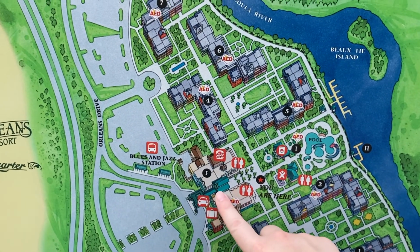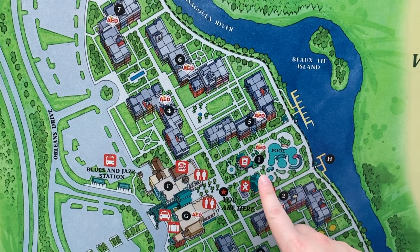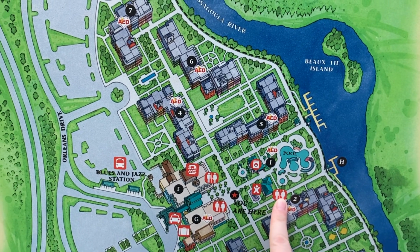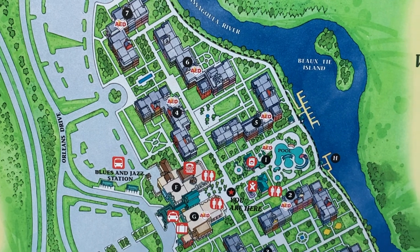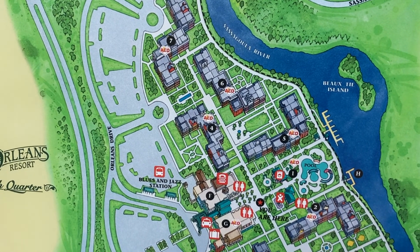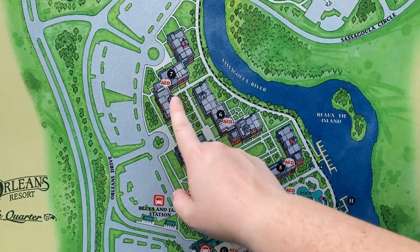The pool, if you just take a little jaunt up from that main building, the pool is this section I. It also has the laundromat next to it. It's got some restrooms close to the pool as well. The pool is really amazing. It also includes a splash pad area for the littles as well. And then you can see here the South Quarter includes buildings 1, 2, and 3. And then the North Quarter includes buildings 4, 5, 6, and 7.